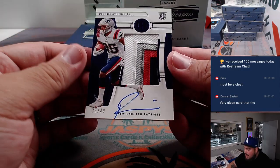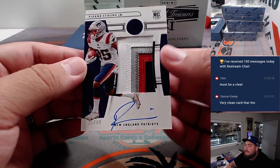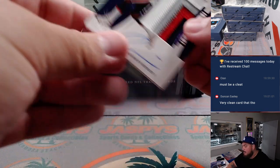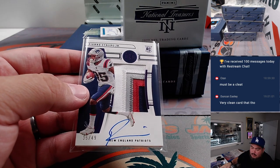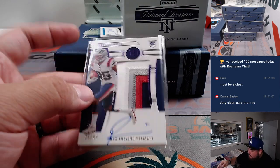And then we have a Pierre Strong Jr. out of 49 RPA. 1, 2, 3, 4 color patch. That's going to the Patriots. And Matthew.